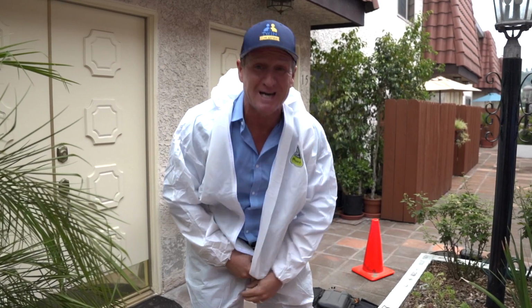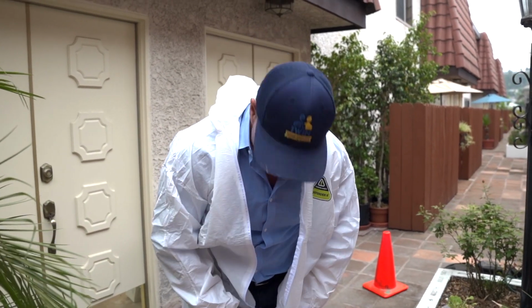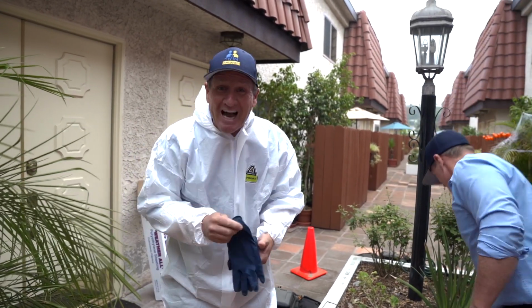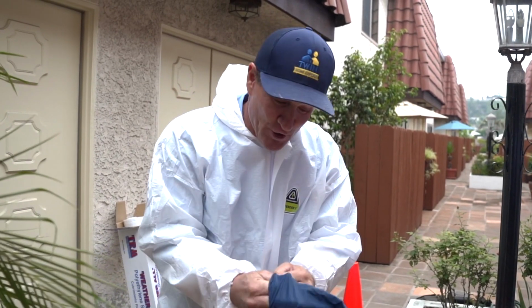So we're about to go inside the upstairs bathroom area and open up that ceiling to see what we get. Even though this is a dirty job, it's exciting because you never know what you're going to find.